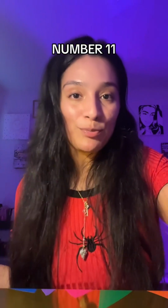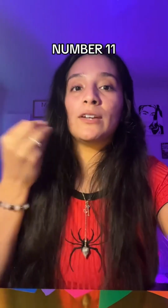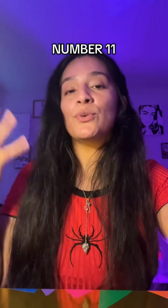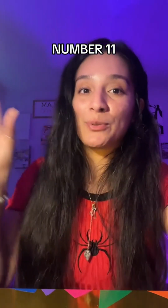So houses with the 11 energy are really good for manifesting, and similar to number 1, really good for leadership as well. Homes with this energy are essentially a gateway to a new mindset, a gateway to a new way of living. A lot of new opportunities are going to be presented to you while you're living at this home. By living in this home, your intuition is definitely going to increase and your awareness will be heightened.